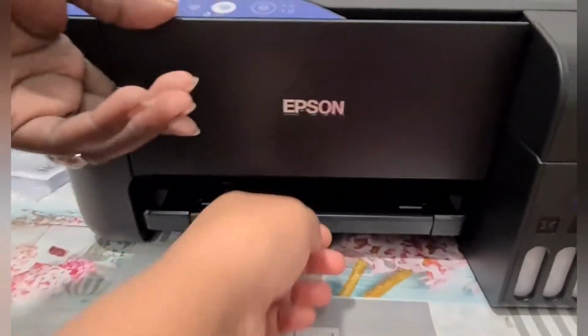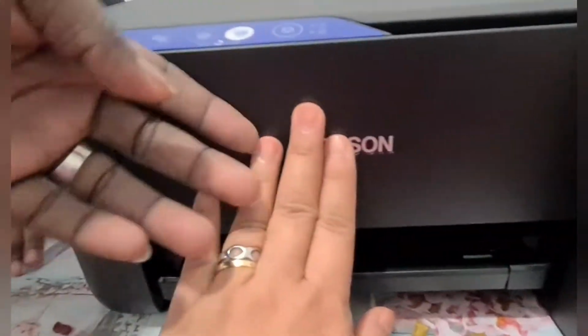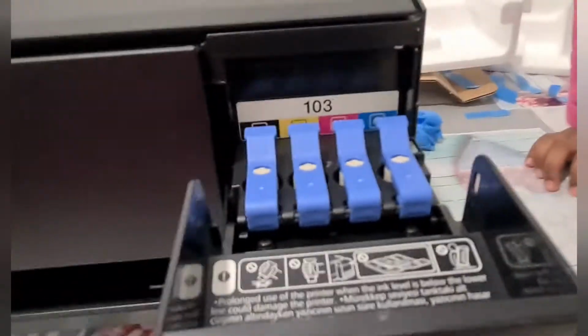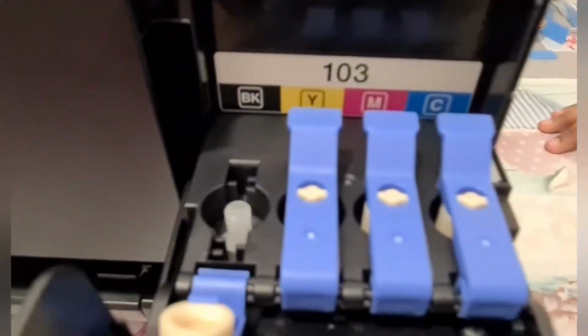So, let's try. Okay, Papa, this is the inside. Let's put the ink, both of the ink. I want black. No, I want blue. Silver! Let's see how we will put it. Do we just put water? There you go. It's a filler.